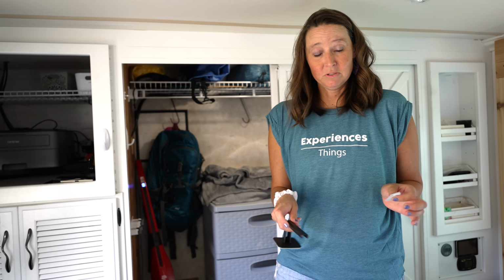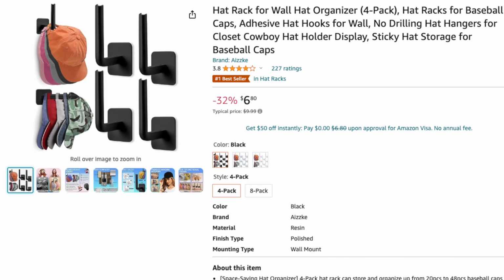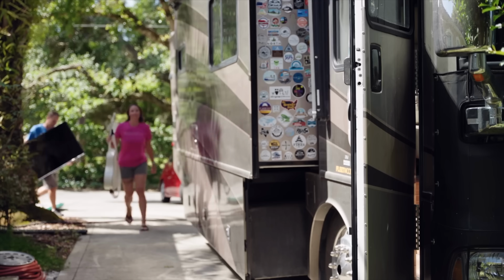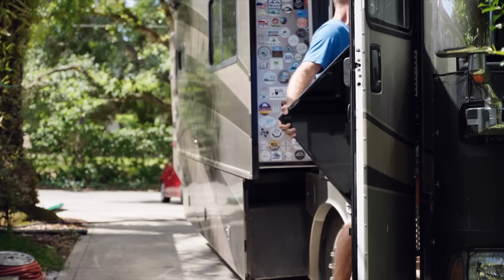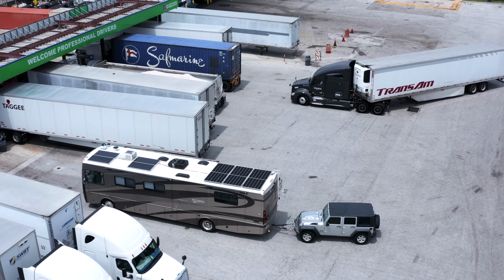So hat storage. Let's talk about hat storage real fast. I just recently was introduced to these little hat hangers on Amazon. What I like about these is these are plastic, so they're really super lightweight. Now, do not start moving a bunch of stuff into it until you have weighed it and then weighed it again to make sure you're not exceeding the weight capacity.